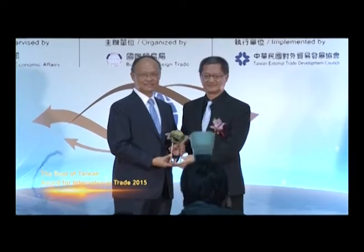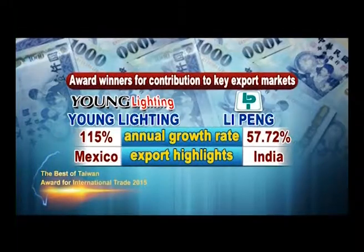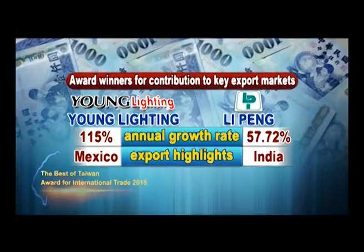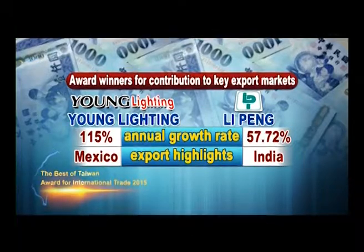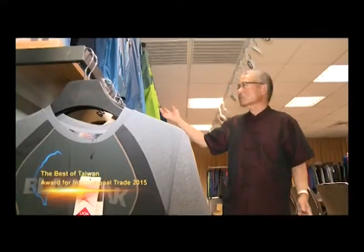Cher Wang, chairwoman of HTC, sees a bright future for HTC smartphones with a wider range of applications for upcoming products. HTC's mid-range models achieved $6.325 billion in combined export and import revenues last year, thus earning HTC the award for international trade for the top 10 exporters-importers of Taiwan. Young Lighting and Lipeng were winners in the consumer goods industry for the top 5 exporters for contribution towards expansion in target markets of Taiwan, with growth in export markets at 115% and 57.72% respectively, and outperformed in Mexico and India. Taiwanese companies have continued to innovate and solidify their importance among global consumer goods.